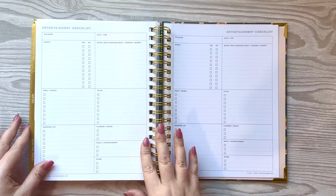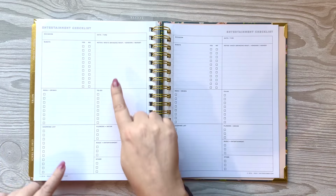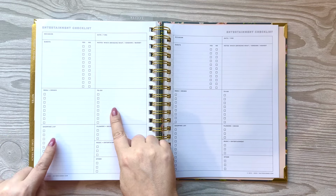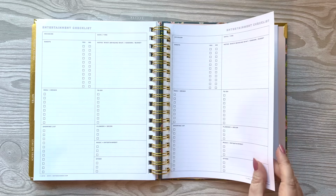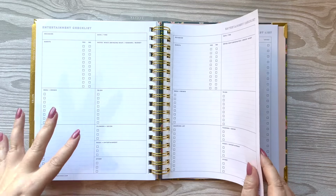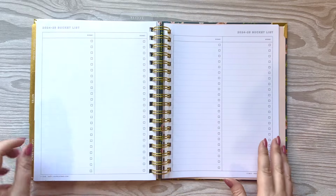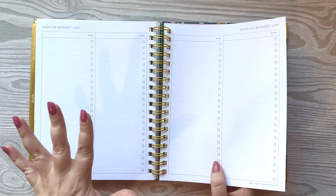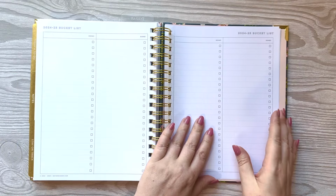Entertainment checklists. So this might be when you're hosting a party, guests, notes, menu and drinks, to-do, shopping list, flowers, decor, music, entertainment, other. So if you're planning a wedding, maybe this isn't enough room, but it would be great for like a New Year's party or a Christmas party. You have a couple of those. Bucket list, and there are 4 full pages. I would probably do it like spring, summer, fall, winter.